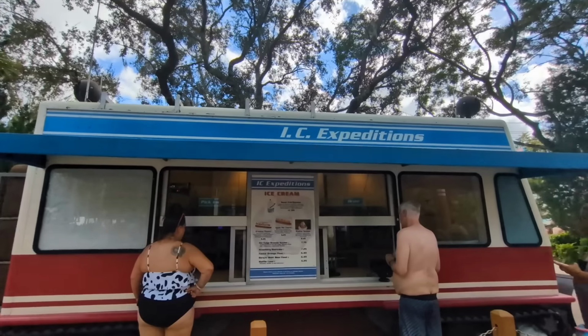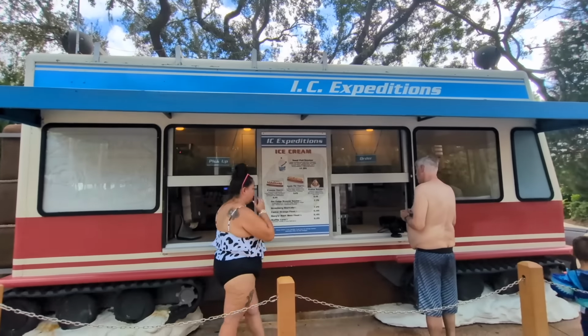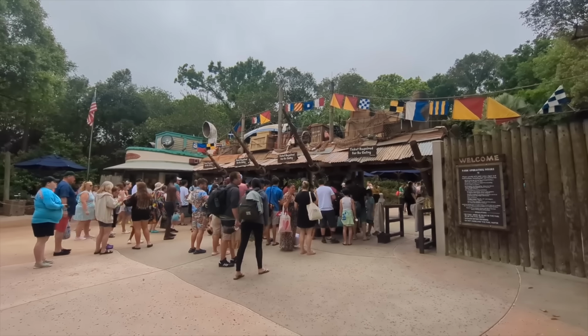If you're at Blizzard Beach, the Sand Pail Sundae is typically served over at Ice Cold Expeditions, and if you're at Typhoon Lagoon, it's at Happy Landings.